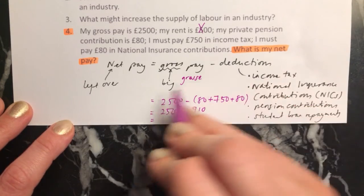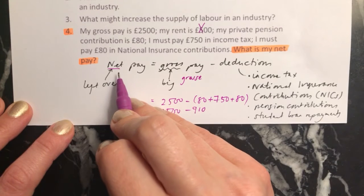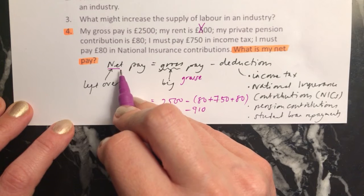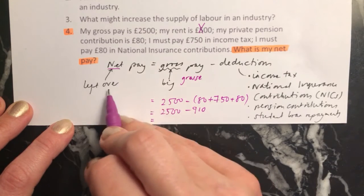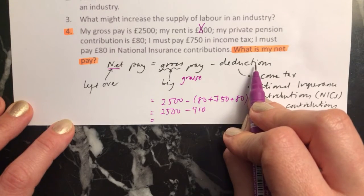deductions. The word net is like thinking of when you go fishing in the sea. You use a net so that you don't fish the whole of the sea and all of the water and everything else. You just take what you want. You just take the fish out of the water. So it's what's left over when you've taken away, in this case, your deductions.